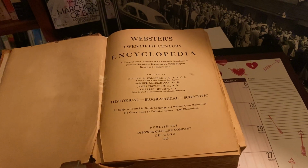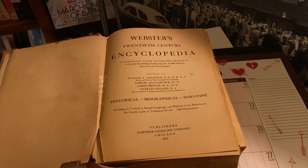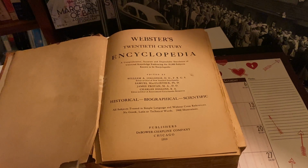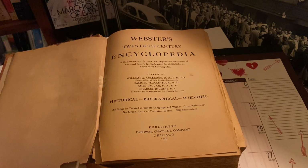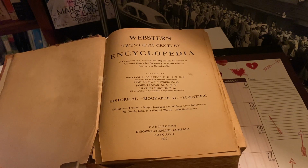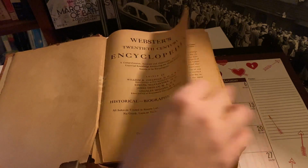So this is Webster's 20th Century Encyclopedia. And it was published, as you can see, in 1910. It says it was published in Chicago. That's where I found it. I got it at a secondhand store called the Brown Elephant there in Chicago. And the Brown Elephant, if you're ever in Chicago, you should check it out because they have a lot of really amazing finds. And every purchase goes to benefit the Howard Brown Center, which is the LGBT health clinic there in Chicago.